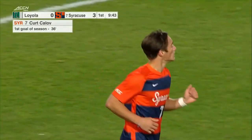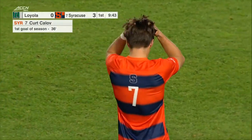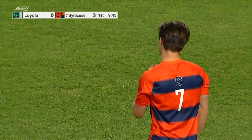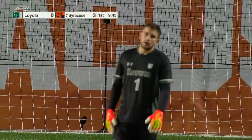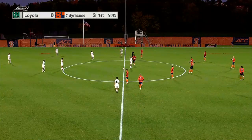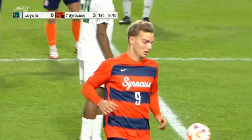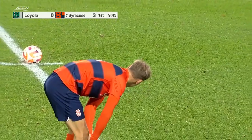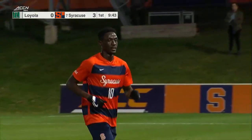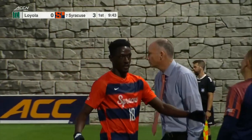Kurt Kalov getting his first goal of the season. Fantastic freshman season where he racked up accolades, being on the All-ACC freshman team, but hasn't really found his footing as a starter. He's been more of a supplemental super sub for head coach Ian McIntyre, and has been able to profit off of that. And that's exactly what you want as a forward to do when you have a midfielder out on the wide making that cross. Caleb got up there, was a big presence in the box.